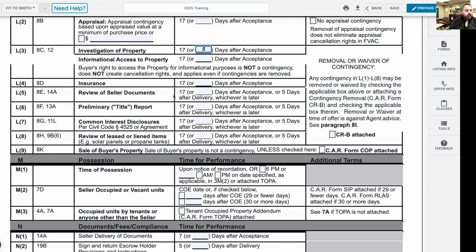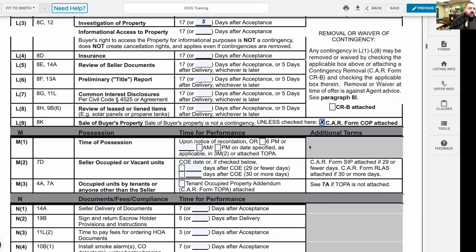3L9 is sale of buyer's property. So you only have to check that if the offer is contingent on the buyer selling their property to buy this one. We'll do a specific class on contingent sales just because it's a lot of detail in there. But if that were the case, they would check this box, and then there would be a form COP that would be added to your transaction, and you would have to send that COP with your offer, which then puts the contingency in place of saying, if I can't sell my house, I can't buy your house, is basically what it is. Okay. All right. Questions on anything in paragraph 3L before I move on?